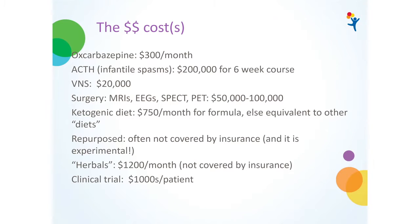So what are the costs of these different things, just in general? You know, a medicine such as oxcarbazepine is $300 a month. ACTH, a course for infantile spasms, can be anywhere between $100,000 to $200,000 for a 6-week course. A vagal nerve stimulator, $20,000. Surgery can be very expensive, $50,000 to $100,000. Ketogenic diet could be $750 a month.